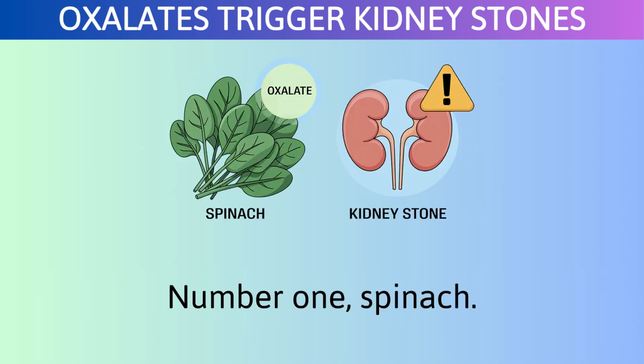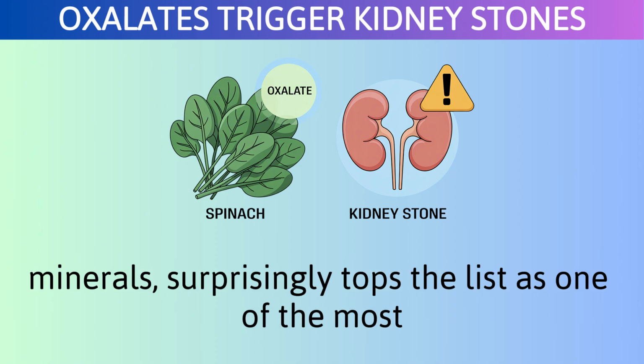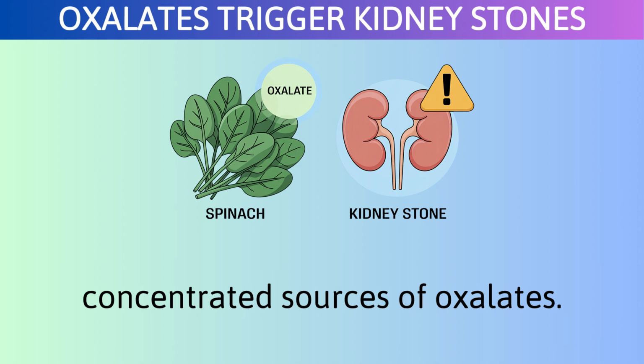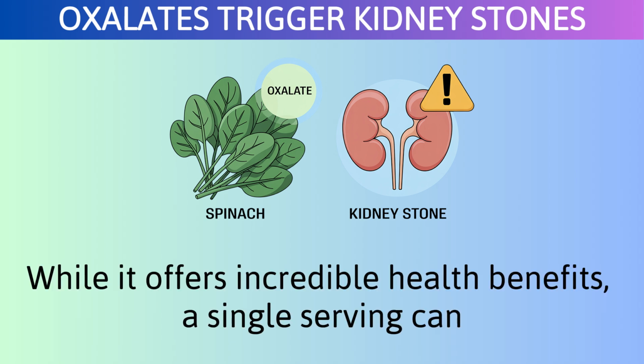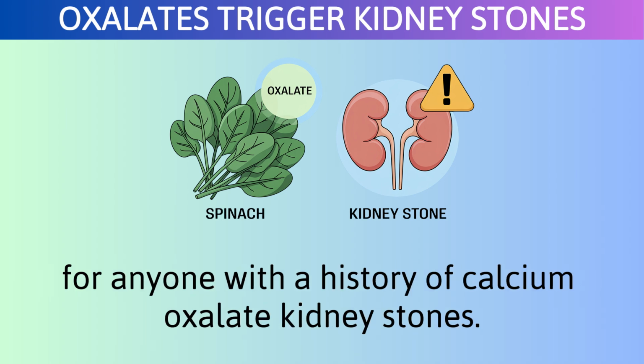Number 1, spinach. Spinach, a nutritional powerhouse often praised for its vitamins and minerals, surprisingly tops the list as one of the most concentrated sources of oxalates. While it offers incredible health benefits, a single serving can deliver a significant oxalate load, which is a crucial consideration for anyone with a history of calcium oxalate kidney stones.